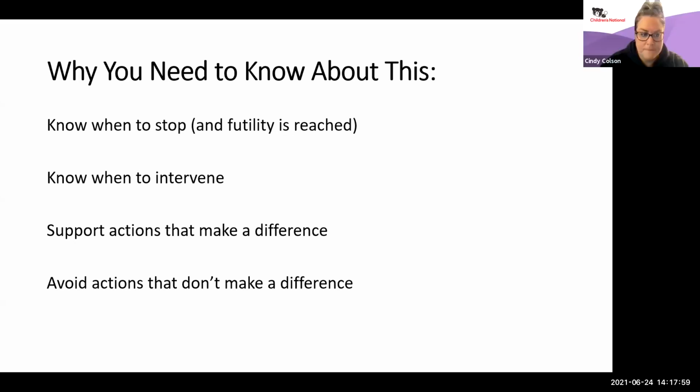Yes. Okay, so why do you need to know about the reasons to proceed with ED thoracotomy and some of these criteria for when you would stop resuscitation in a patient with a blunt traumatic arrest? I think it's important that we all have a mutual understanding of when it's appropriate to stop and when futility has been reached. I think it's also important to know when to intervene, when we need to move forward, and that all of us as a team support the actions that make a difference. So if a patient comes in with a blunt traumatic arrest and they do need an ED thoracotomy, then that should be the focus of what the team is doing, because all other maneuvers are not going to make nearly the same difference as identifying and managing an injury that you can treat.